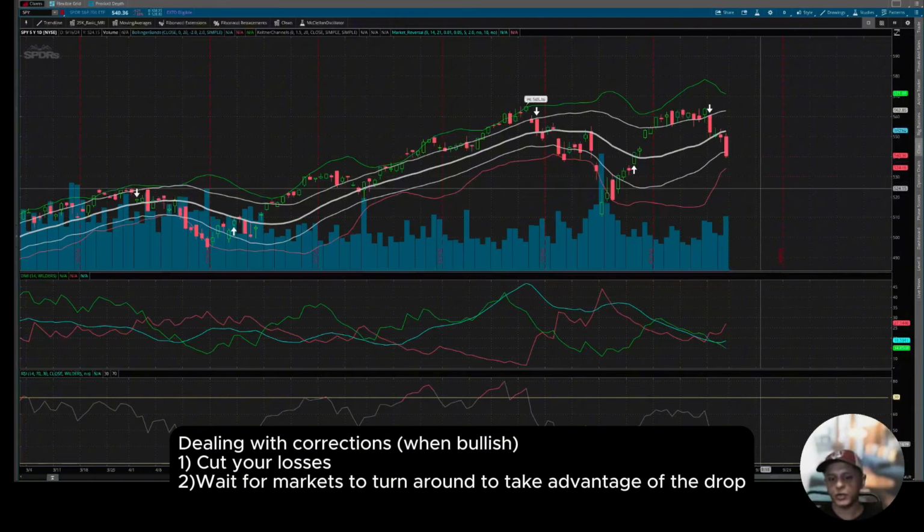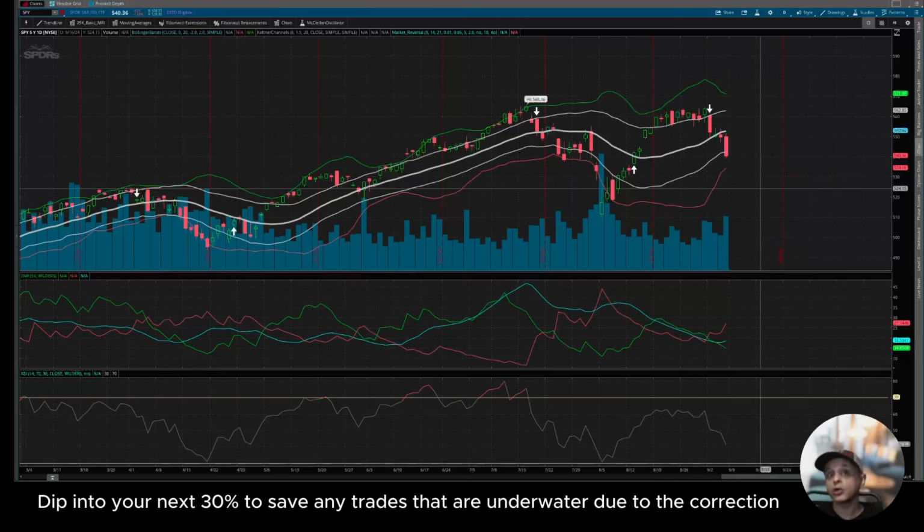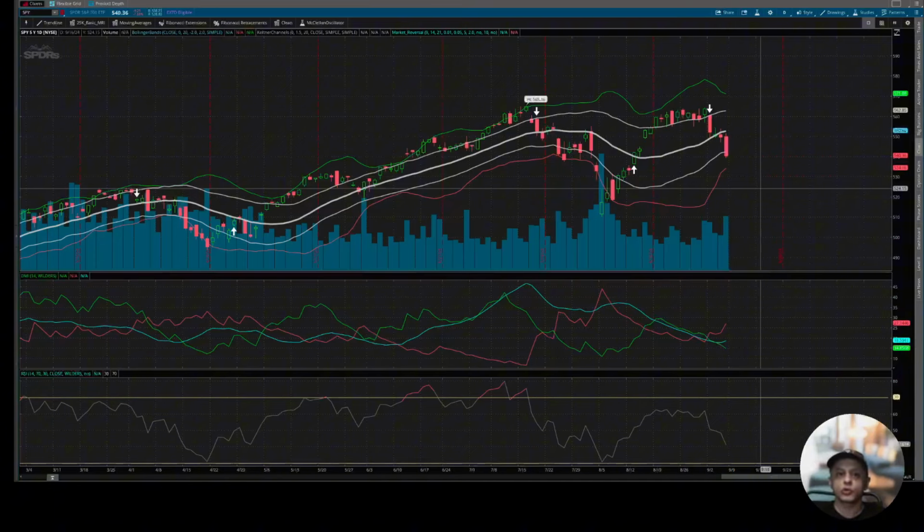And the method I laid out was, if 30% of your portfolio is already deployed, then you dip into the next 30% to save any trades which are underwater. Not all bull call spreads may go underwater, because corrections can range anywhere between 2 to 8 weeks. So it could be a shorter correction, in which case not all your bullish trades have to lose. Whichever bullish trades are losing, you take them week by week and you take new bullish positions.